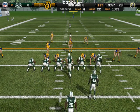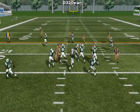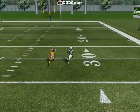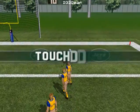Mark is coming back. Fires this one out quickly. The 40. Receiver running and breaks free. The 20. The 10. Touchdown, New York.